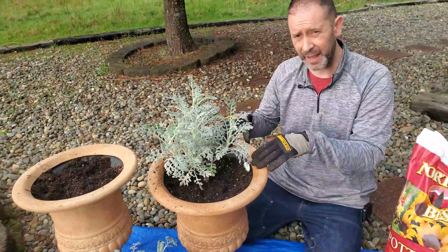I really like that. Yep. That is pretty. That's striking. Put them all together in this urn like this, and you get a good idea how this is going to look when we get it all planted. It's going to be beautiful. It's going to be a little tight, but it'll fill in fast.